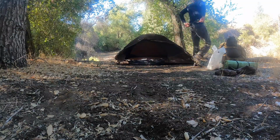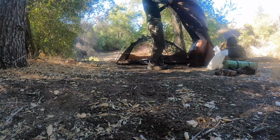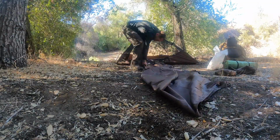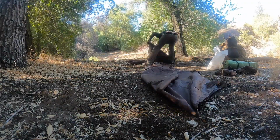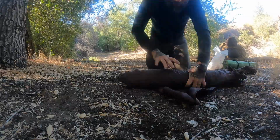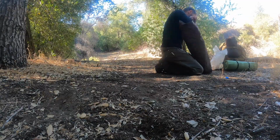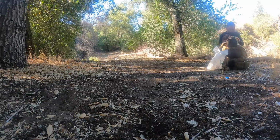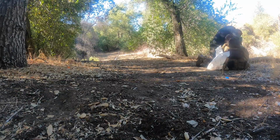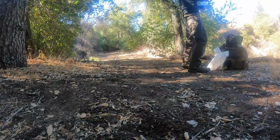This is my second legitimate backpacking trip. But it's so much fun. I love camping like this. I love camping in all sorts of ways, but backpacking is a lot of fun.